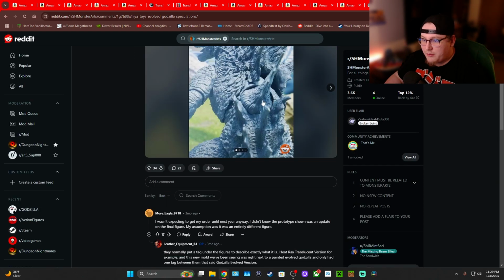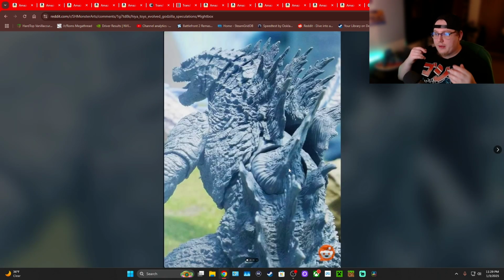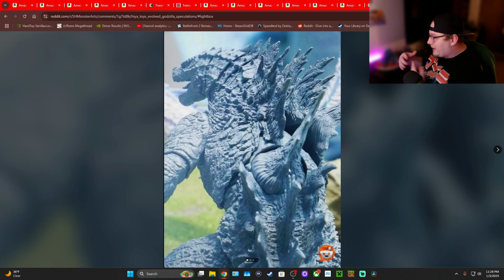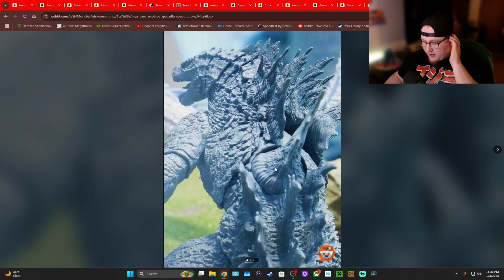We've seen some of the pictures of him. I'm a big fan of the dorsal fins being manipulatable so that you can get better poses out of him, and it'll look natural. You're gonna be able to turn it so that it goes wherever. And yeah, I think that's gonna work really well.